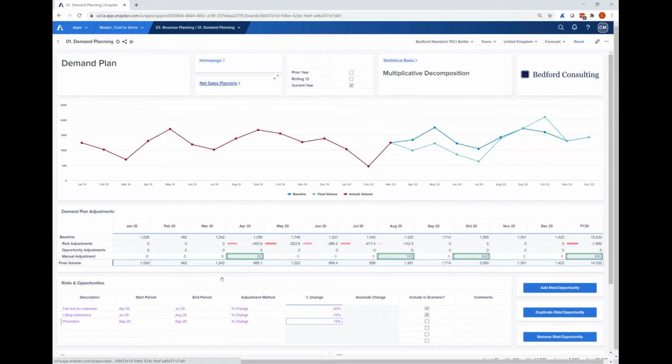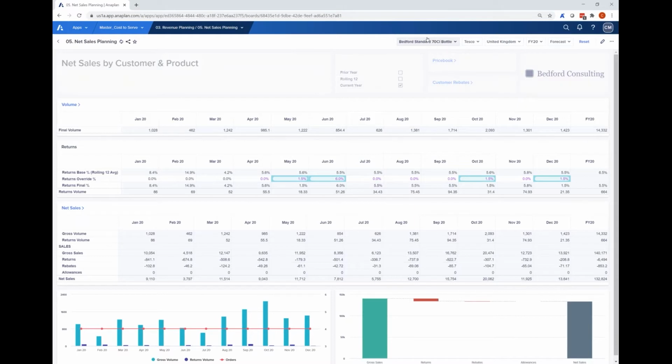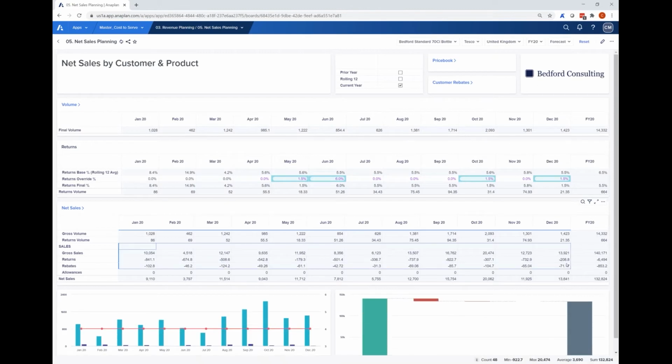And so if I move through to net sales planning, we take that final volume still by different SKUs, different customers, different regions, and then we start to look at things like percentage of returns, as well as customer rebates. And you can see here any data that you have for the assumptions, so from individual contracts, maybe from source systems, or in many cases just from Excel. You can bring that data in and then use that to drive calculations. So in this case, we have a matrix of individual customers across brands, what percentage rebate they get on those sales, and that's what's feeding in down here as well.